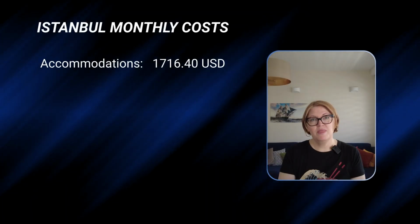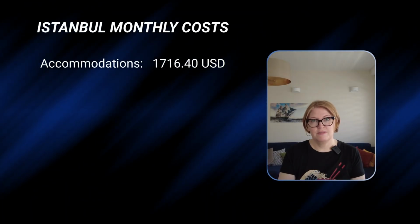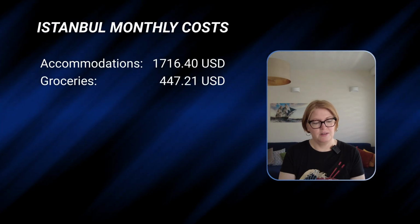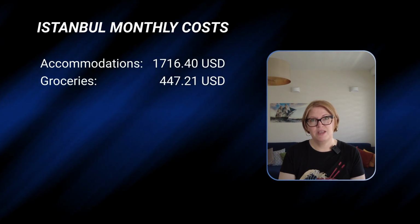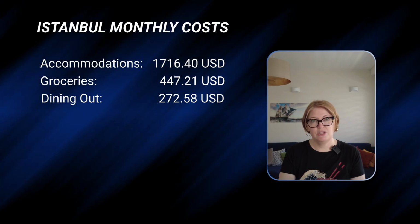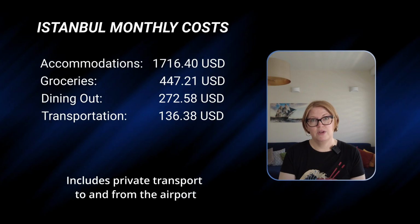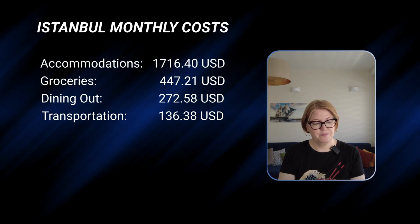Here are the cost breakdowns for our month in Istanbul. Have to reference some notes for this. Our accommodations through Airbnb were $1,716. Like I said, a little pricey. Groceries were about $450. Dining out, $275. Transportation, $136. This was for both of us and we used public transportation quite extensively.